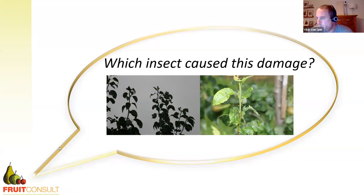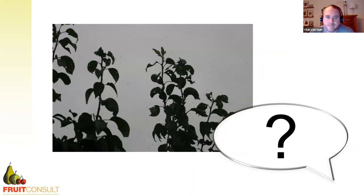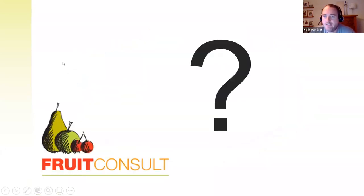Yes. So which insect caused this damage? I will enlarge the pictures a little bit. Which insect caused this damage? I have several options: beetles, stink bugs, birds, earwigs, caterpillars. Okay, the two most popular answers are earwigs and caterpillars. I'm not going to give the answer now, but I can already say that this type of damage, I really like. I really like this damage.